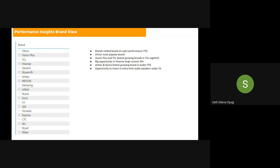And Hisense. In Hisense, there's a very big opportunity. For those who are even selling offline, you know that for Hisense, large screens perform much better than smaller screens, because smaller screens are moving more in the first two brands, that is Vitron and Vision Plus. Skyworth also is one of the brands where there is an opportunity that someone can invest in. Amtech and Nunix are our fastest growing brands in audio. The audio we're looking at here is anything under 5K, between 3K and 6K. That is the fastest growing segment for audio.